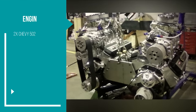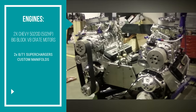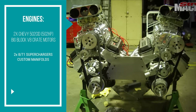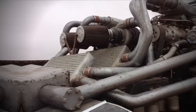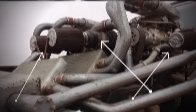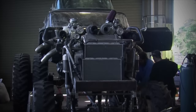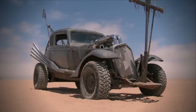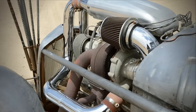It consisted of two Chevrolet big block V8 crate motors with fabricated manifolds and functioning 8/71 superchargers. Those with a keen eye will notice that the Gigahorse also has turbochargers, but those were in fact non-functional on the account that their rotors were removed. A similar practice was applied to Nux's car and its fake turbo setup.